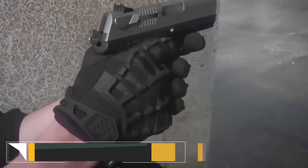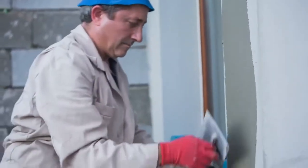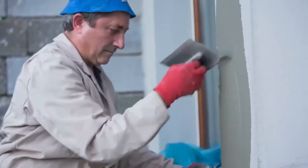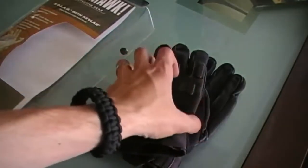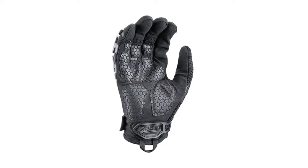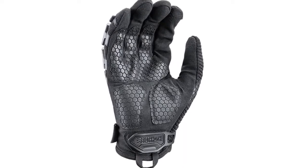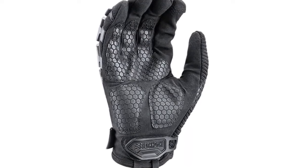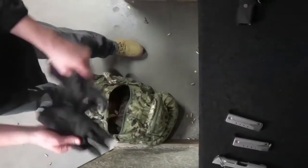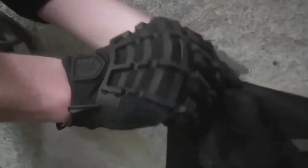Number 9. Black Hawk Fury Gloves. Sometimes you need to protect your hands and retain full use of your fingers. If that's the case, then the Black Hawk Fury gloves might just be the product for you. Constructed using state-of-the-art synthetic materials, these gloves have been made to be as lightweight as possible, while still providing a full level of protection. The top of your hand is one of the most injury-prone areas of your body, and the Black Hawk Fury gloves have taken this into careful consideration.